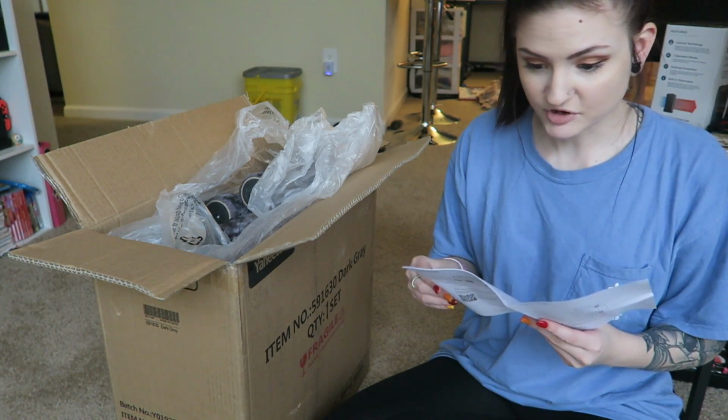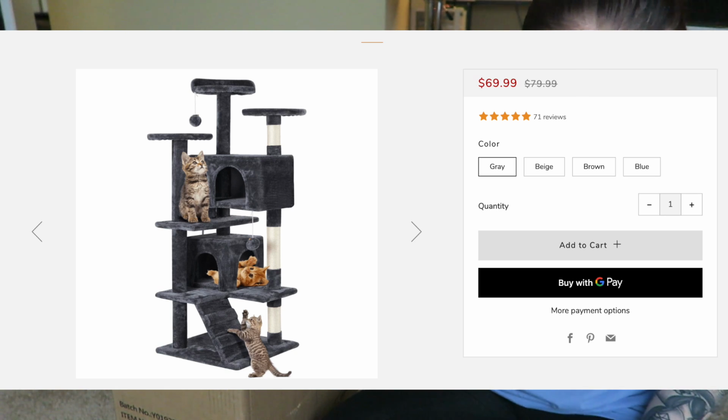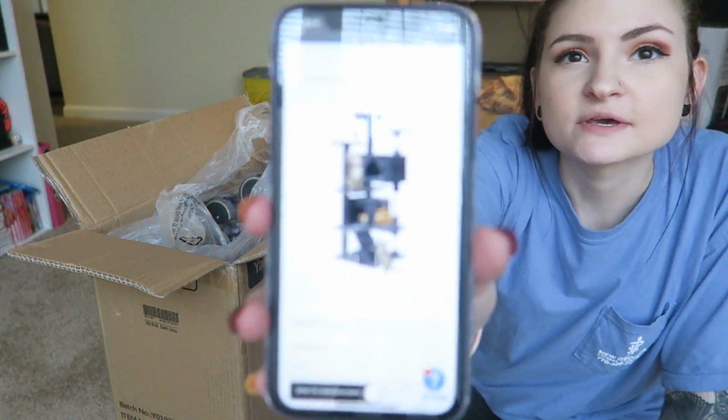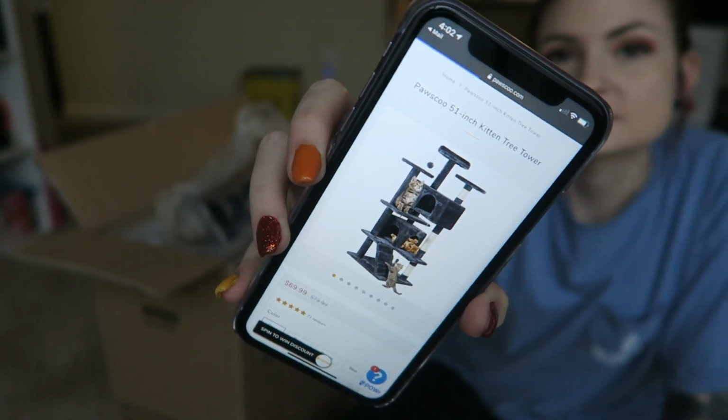Wow. Okay, this parts list is, so this is the Pawscoo 51-inch kitten tree tower. It says kitten, so I don't know if Twyla will be too big for it, but it's pretty big. This is what it looks like. It's probably not gonna focus. There it is. Focus on my phone. That's what it looks like. I got it in that color that you're seeing, that gray color.